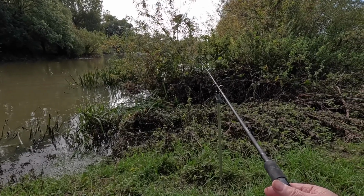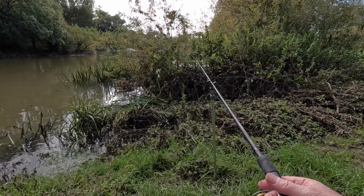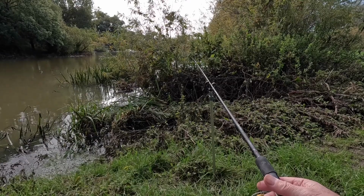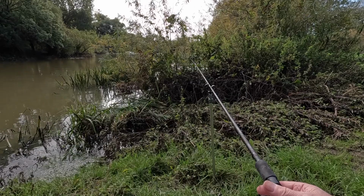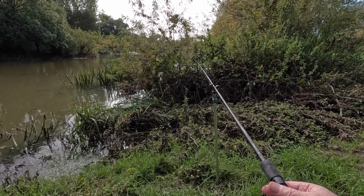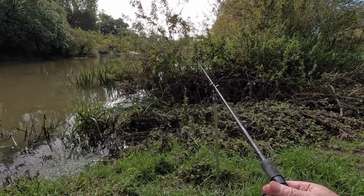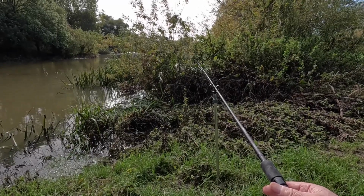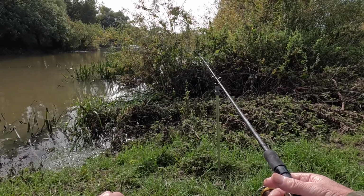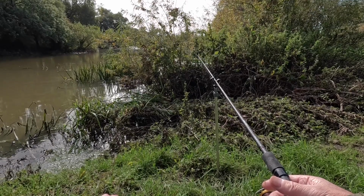Yeah, that's definitely a bite. Trouble is, a bit like the one I had earlier, it's just a few taps, almost as if they're just pulling the maggots off. God, still knocking at it. It's either that or a lot of little small fish, each one coming along having a little nibble.